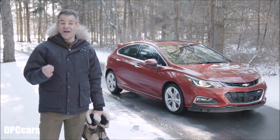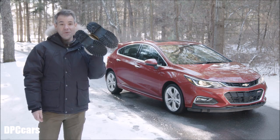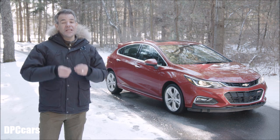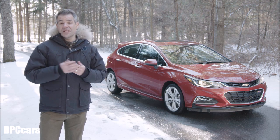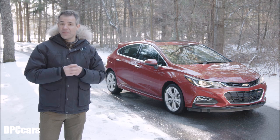Our second piece of advice involves footwear. The big snow boots, lose them. Unfortunately, you can't really feel the gas or the brake pedal, and you may mash both pedals at the same time. So bring along a spare pair of sneakers.